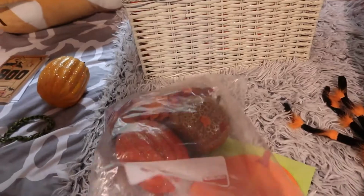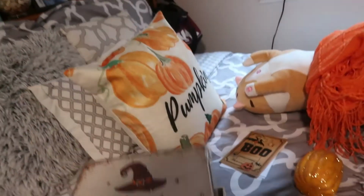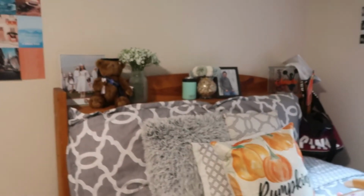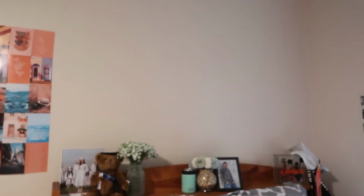I have other pumpkins and I have leaves. Oh yeah, I still have stuff in here yet, like this sign. One of these needs to go on my bed. My bed doesn't have any fall, so we need to get it cute. Something needs to go above my bed. It's too blank, am I right? So I'm going to put the tin pitcher on my wall. I don't know what I was trying to say, but I'm going to put it above my bed.